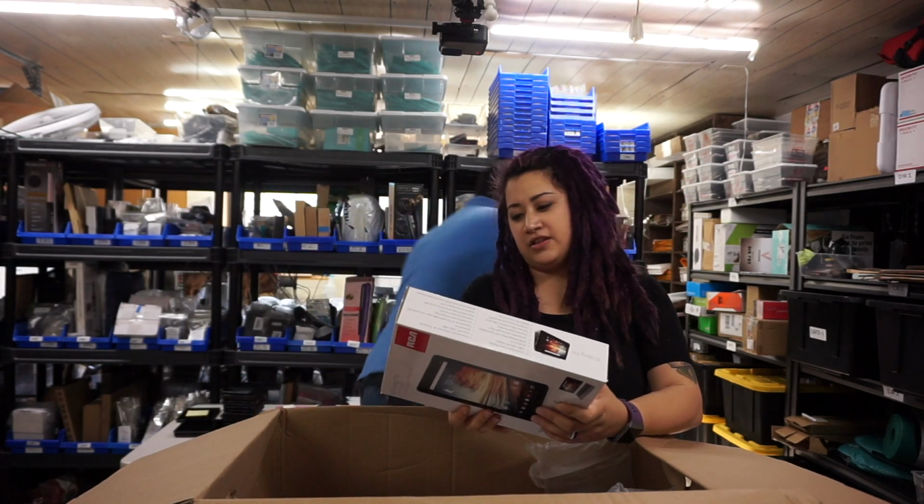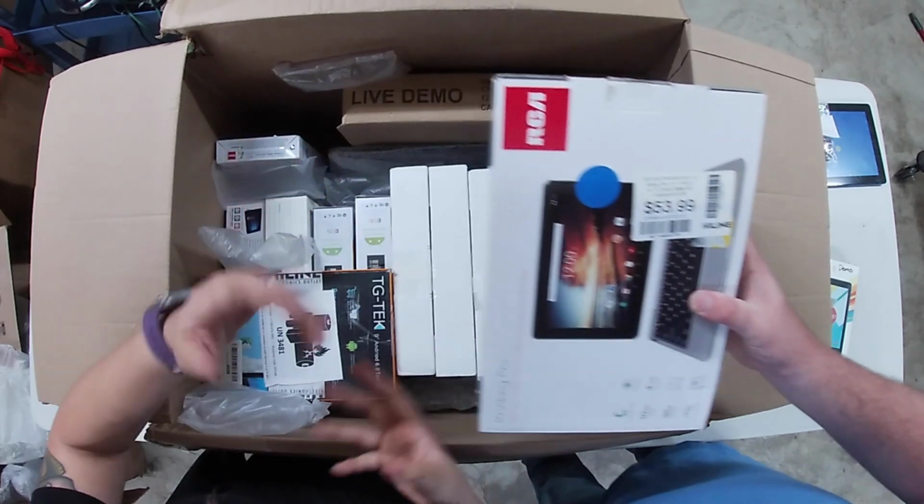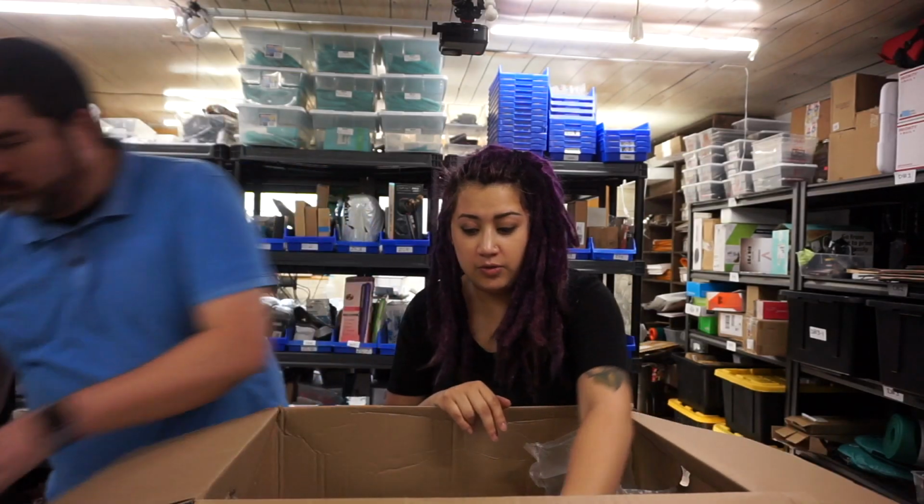I wonder if this has everything in it. It's obviously been returned, but I can't tell why. A lot of them had that sticker that said why. So we'll have to test that one.